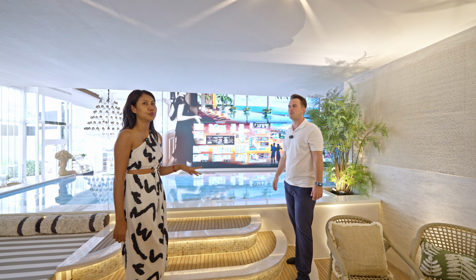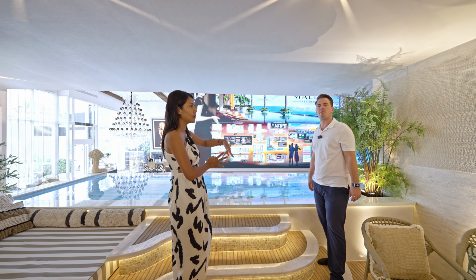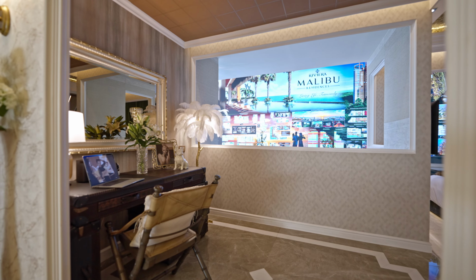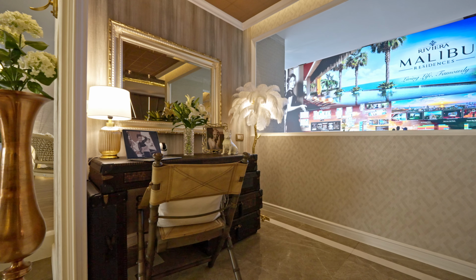But actually, all the duplex, they have the pool. Of course, it's smaller. If the duplex is smaller, then a smaller pool. Or you get a jacuzzi. Jacuzzi pool, yeah. Yes, the duplex, they will have basically one of their bedrooms on this side.